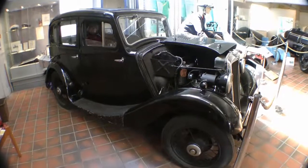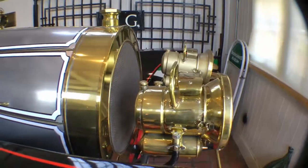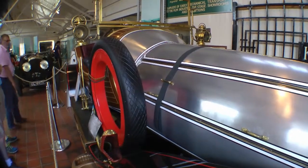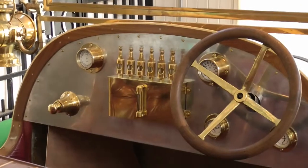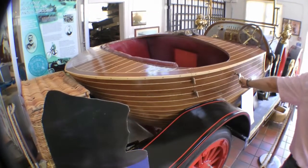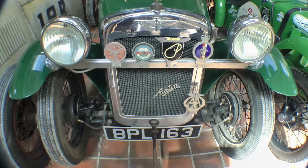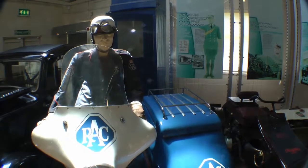After leaving the racing shed, we move into the more day-to-day driving cars, including this famous one. Anybody know what it is? Picture it with wings coming out the bottom. It's Chitty Chitty Bang Bang, the original car from the movie. Well, at least one of them anyway. Some of the original horseless carriages. Here's an old Austin. Like most museums, a lot of these are still in working order and get taken out for special events.